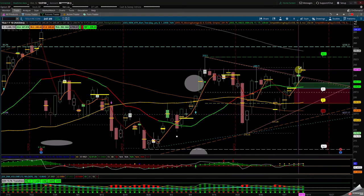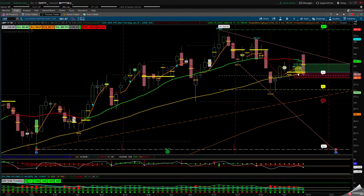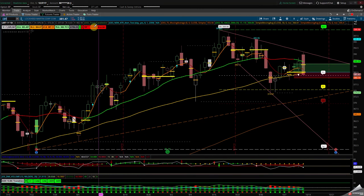Let's take a look at LMT and Disney. I'll do those two and I'll finish up with the ES volume profile, what I see. Lockheed Martin, I did not like it going below the 282 area. It fell through it. I would like to see Lockheed Martin stay in this up channel in order to continue.